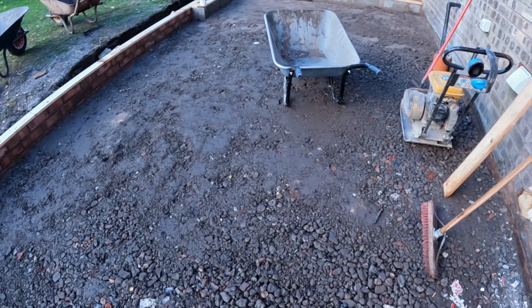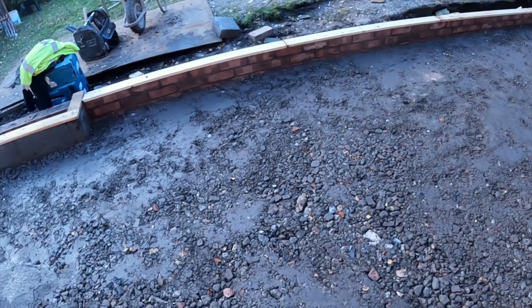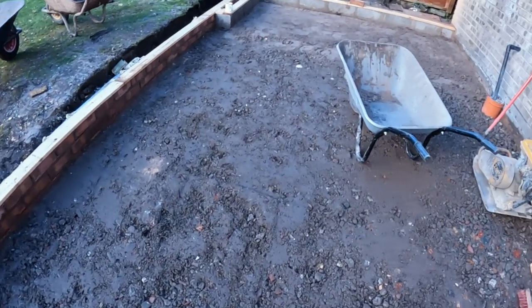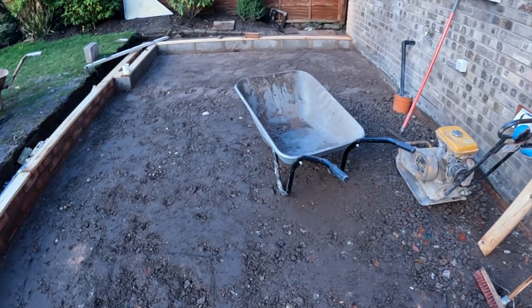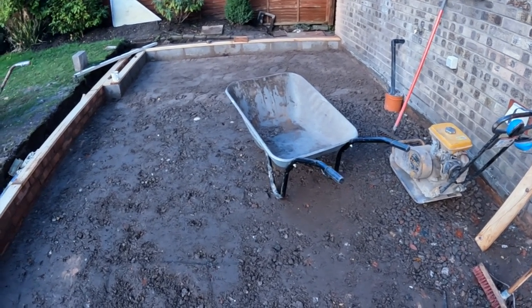So this is the bit I've been dreading, the floor. And it's taken a lot of time, and it's been very hard work. But you just got to persevere and get on with it. So I'll go back on time lapse again, probably swap ends, and hopefully get this prepped today and get the visqueen in, so if it does rain, it's all protected.